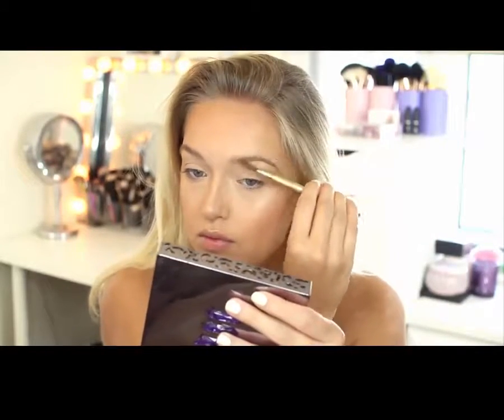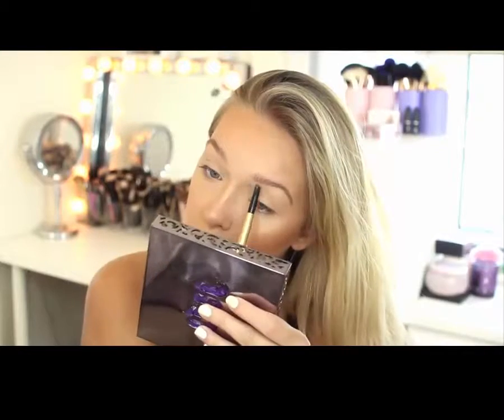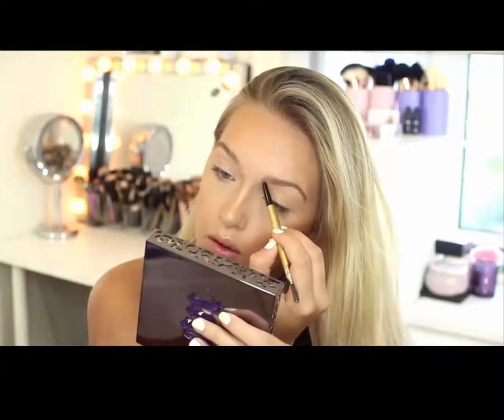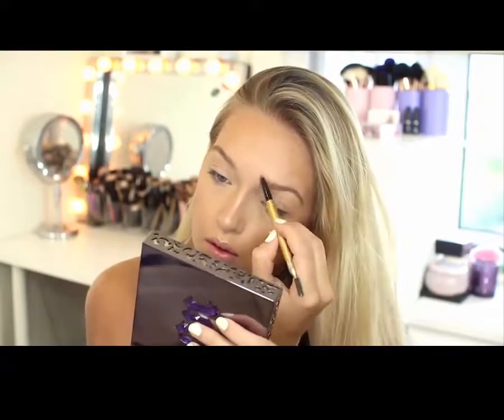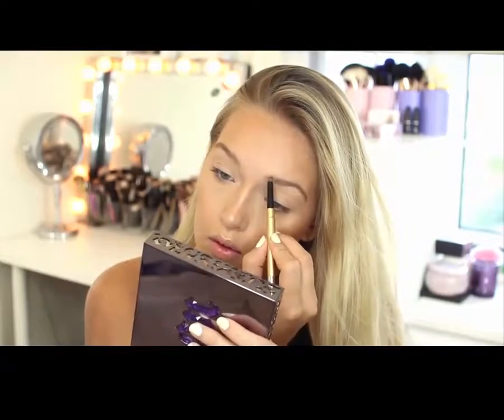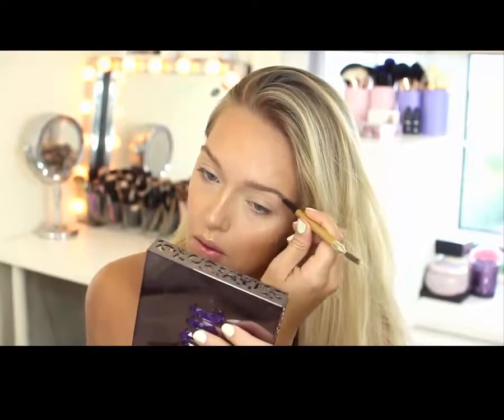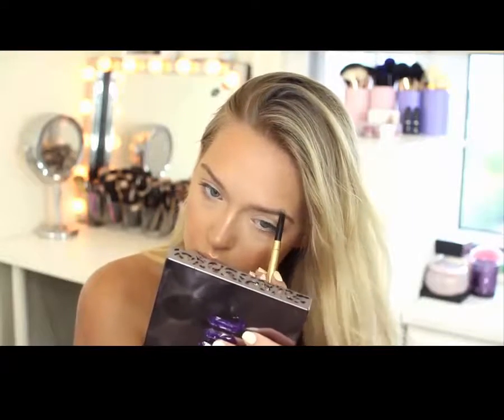So for the brows, I'm using Sonia's Brow Bar Mechanical Brow Pencil in Light. I love this brow pencil, and I'm going to be filling in my eyebrows a lot darker, or just more filled in than usual, because I want my eyebrows to be really sharp. I don't necessarily love my eyebrows like this personally, but for the video I wanted to do them a lot darker.